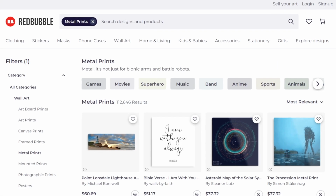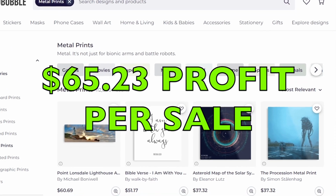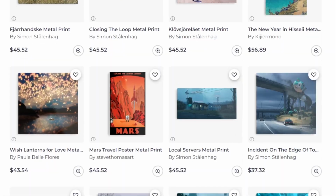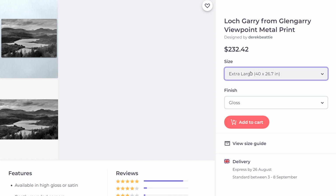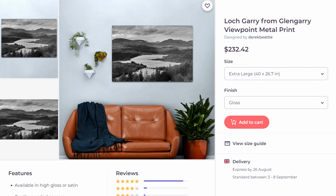Number 1 is metal prints with over $65 profit per sale. In perspective, you would have to sell over 13 t-shirts to get the same amount of profit. Now, the thing about metal prints is the very small size only gets you $10.91 in profit. That's extra small, but it goes all the way up to extra large. The finish makes no difference, the customers can choose whatever they want, but ideally you want someone to be buying an extra large print, because that's where you'll get the $65 profit from.